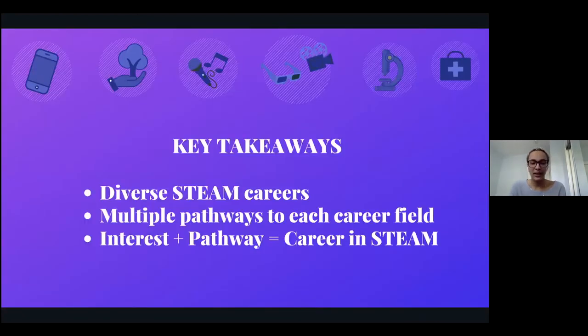So, key takeaways to take from this workshop. First, there are many diverse careers in STEAM, all the way from engineers at Boeing or SpaceX to life sciences and multimedia artists. Second, there are multiple pathways to each career field. On average, careers in STEAM are going to require 1 to 12 years of school, but again, that time is going to pass anyway, so where do you want to be?